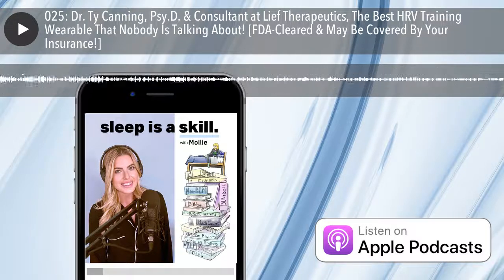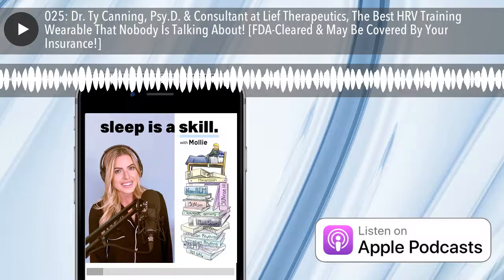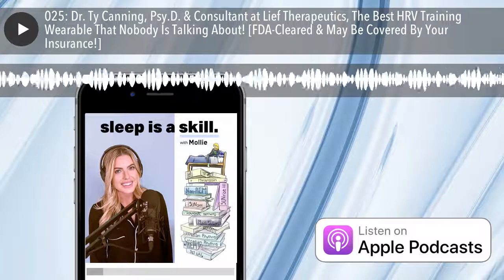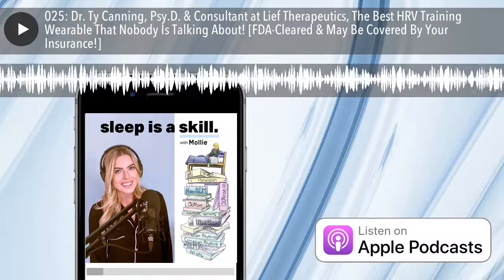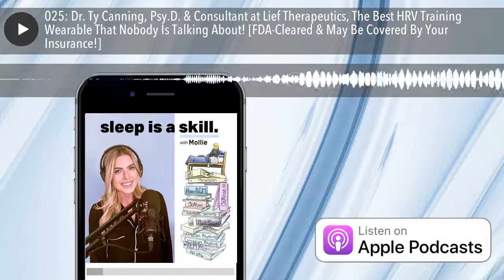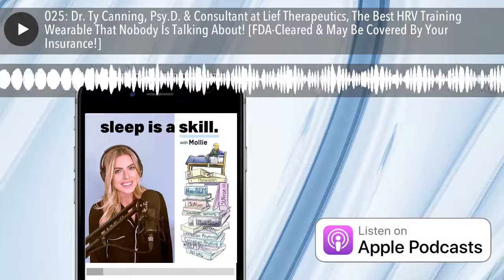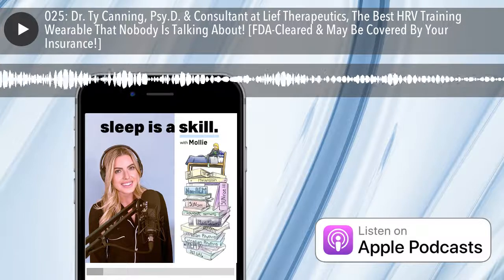Absolutely. HRV is, at the most basic level, the variability in heartbeat from beat to beat. Our hearts are constantly responding to our internal and external environment. For example, when we breathe in, our heart rate goes up to increase blood oxygen transfer in the lungs, and when we breathe out, our heart rate goes down to conserve energy. There's this constant variation moment to moment in our heart rate.